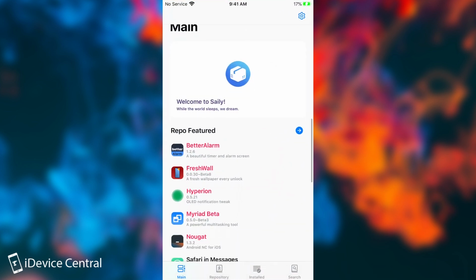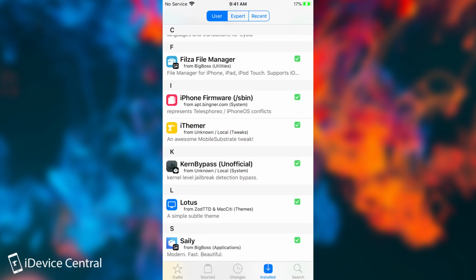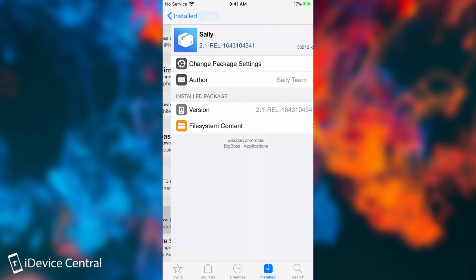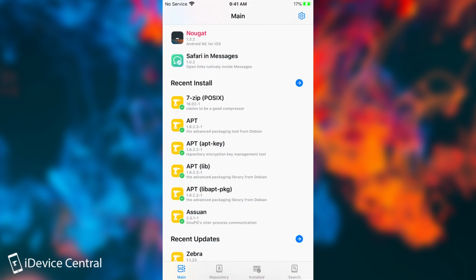Right now it's available in BigBoss. You can get it by just searching for it in Cydia or whatever you have right now, and you can see how it looks like. It's Saily in here, and that's basically it. So once you have it installed, it's pretty straightforward.